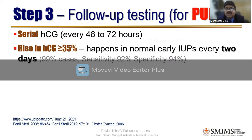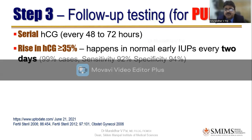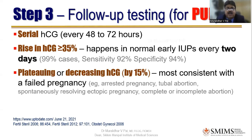A rise in HCG of equal to or more than 35%, not 66% anymore, happens in normal early intrauterine pregnancy every 2 days. 99% of cases showed this, with a sensitivity of 92%, specificity of 94%. So remove that 66% from your mind, register 35% in your minds. Plateauing or decrease of HCG by 15%, this is unchanged. Most consistent with a failed pregnancy.